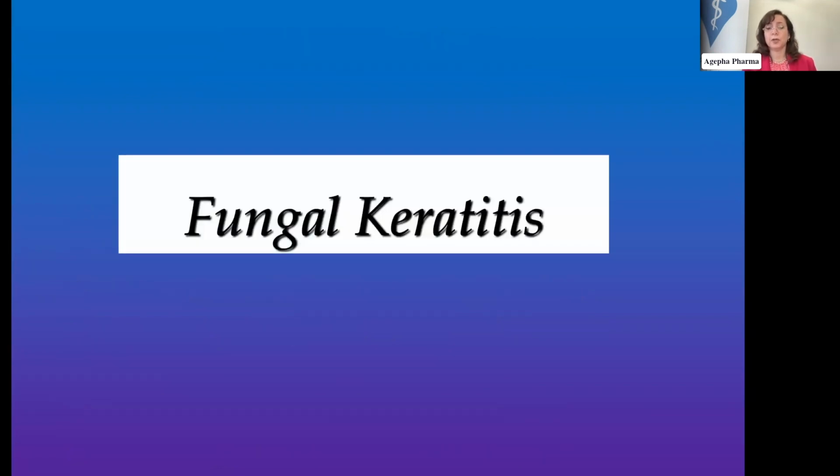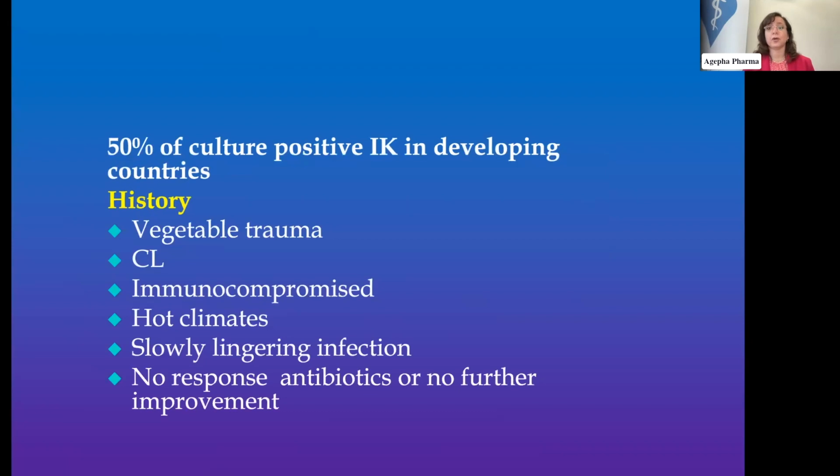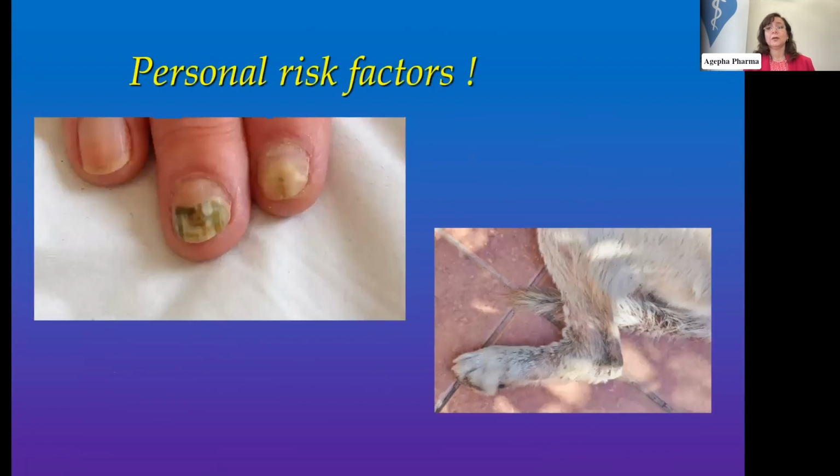Now we go to fungal keratitis. 50% of culture-positive infectious keratitis in developing countries will have a fungal component, especially if there is a history of vegetable trauma, contact lenses, the patient is immune compromised, or they are in a hot climate. It usually presents with a slowly lingering infection, which responds a little bit to antibiotics if it's a mixed infection, or does not respond at all. Remember to ask about the personal factors of the patient.